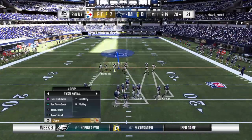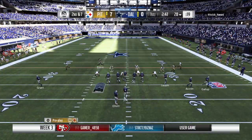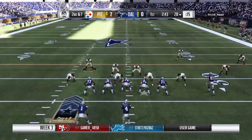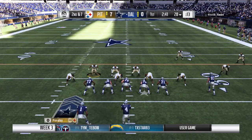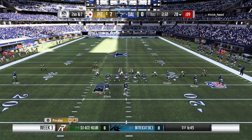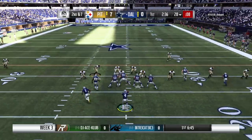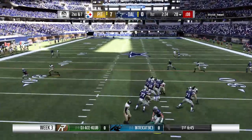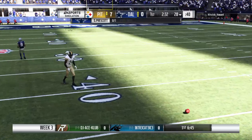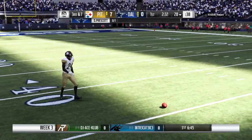Here's 2nd and 7 now from the 28. Prescott now on 2nd down. He's going to air one out. And it's knocked away and incomplete. Coverage there by the former first.